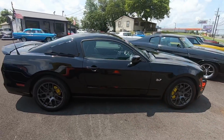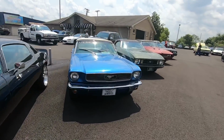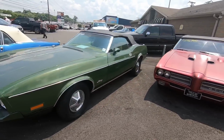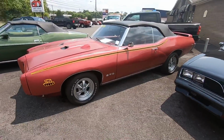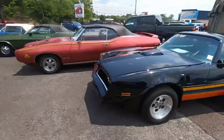This is a 6-cylinder. You got the 289 on the Mustang. You got the 351 in the convertible Mustang right next to it. I believe this was a 350 in the Le Mans. And I want to say 400 in the Trans Am.